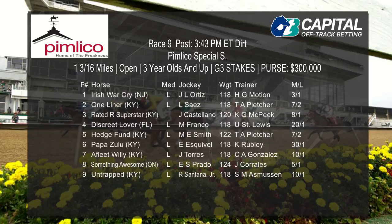Number 3 is Rated R Superstar, Ken McPeek, Javier Castellano, 8-1 on the morning line. This horse put it all together last time out in the Ben Ali, a Grade 3 event at Keeneland. Was able to close with a huge closing kick, get up to win that race, going clear by 2 lengths. Got a nice 93 Beyer. Comparing it to the field, isn't amongst the top in here, but again, if you're looking for a horse that's kind of rounding into form, Rated R Superstar is definitely a horse to use, especially at an appealing 8-1 price.